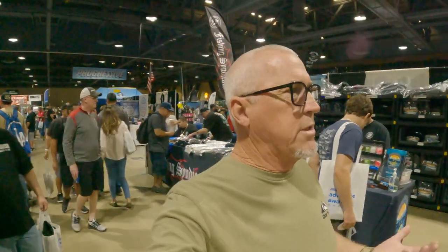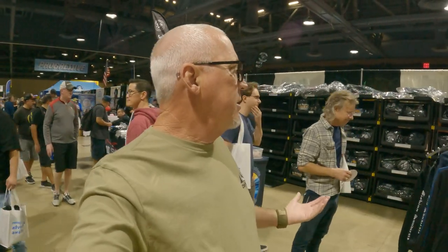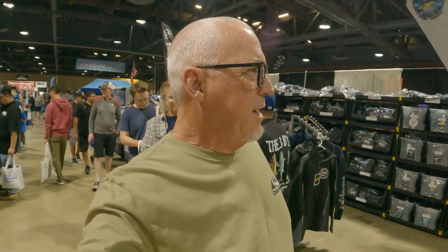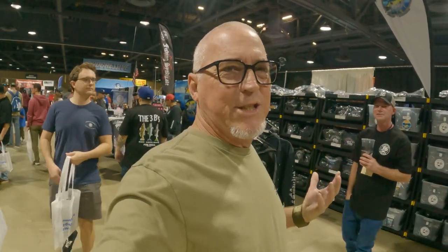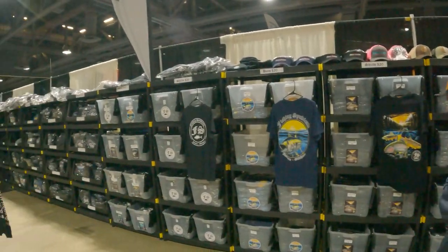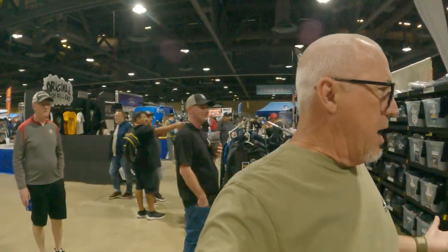It is something though, you walk around and you go, there's just everything. It's kind of overwhelming as we're into fishing the way we are. Everywhere you look has something. But it's always what's going to catch your eye, and then you stop and you look. Check out these shirts. There is literally everything.